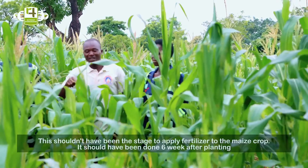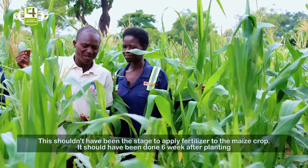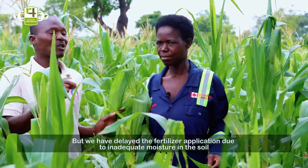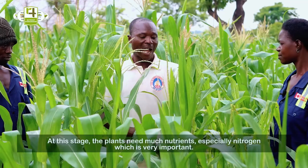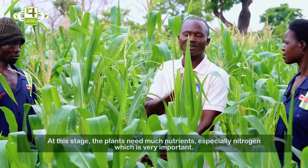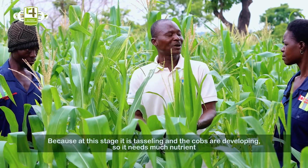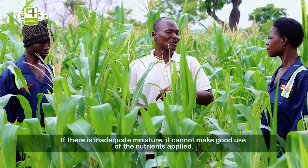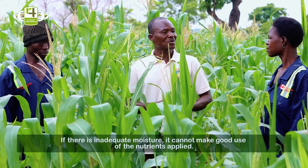This shouldn't have been the stage of the maize that we're supposed to apply it. It should have been done 6 weeks after planting. But because of lack of moisture, because of the drought, we delayed the application. At this stage, it needs much nutrients, especially nitrogen, which is very, very important. Because this time it is tasseling. The crop is coming. And if the crop comes, it takes a lot of the nutrients. And if there's no adequate moisture, whatever nutrient we put under it, it cannot make good use of it.